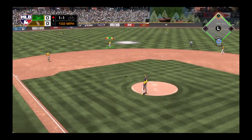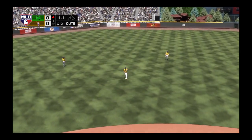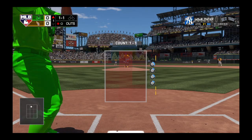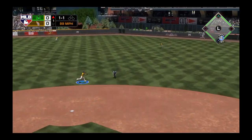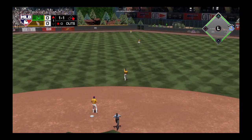This is skied into short left center. Seager is calling for it, and he hauls it in for the first out of the inning. Got it, second. So striding in, Mookie Betts, as he'll get his first opportunity in this one. Hit hard up the middle, and that'll get through into center, and he's got himself a one-out hit.